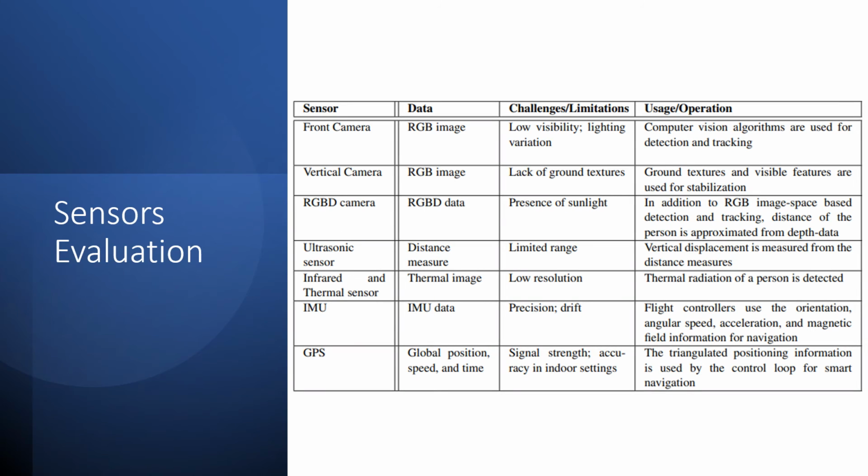And then to move on into some of the sensors that I have evaluated are front cameras, vertical cameras, RGBD cameras, ultrasonic sensors, infrared and thermal sensors, IMU and GPS. There's a lot of other sensors that I'll be doing in the future. So what I look for is the data they use, and then the challenges and limitations they might face, as well as how they are used or operated. As you can see, most of the cameras use RGB image or RGBD data, depending on what you use them for. And then most of the challenges are to do with lighting or texture as well as sunlight. And to operate them is mostly by computer vision algorithms and other algorithms.